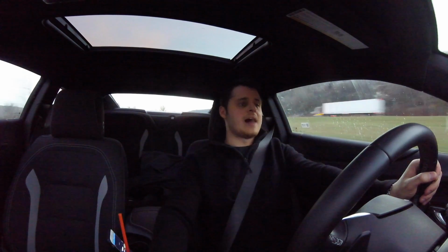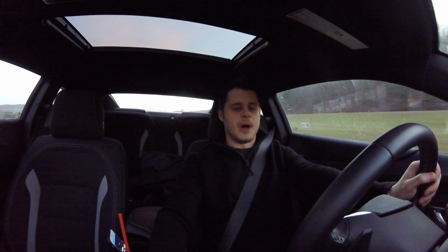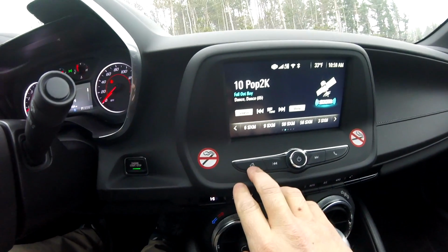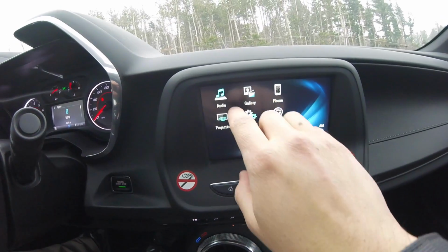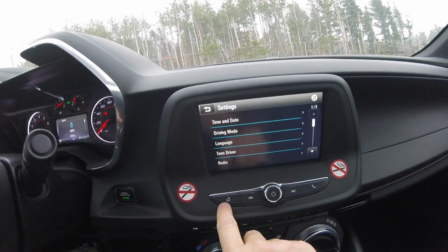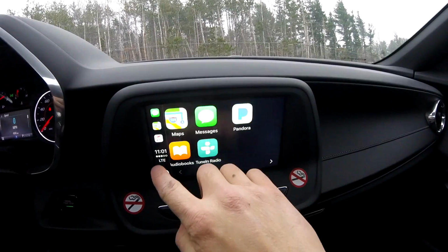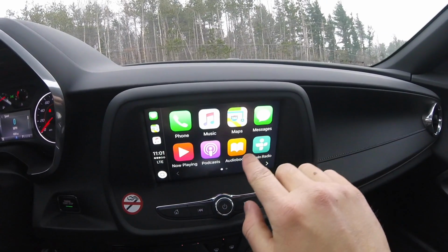Now, in terms of technology, I'm very happy with the way that this is equipped right out of the box. It has a 7-inch touchscreen. There's also the option for an 8-inch touchscreen, which is a little bit bigger. But even this base touchscreen has a backup camera built in, and it has Apple CarPlay and Android Auto. And I love Apple CarPlay. I love that it's in here.